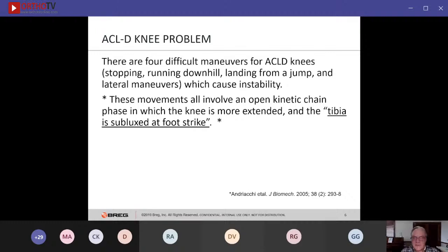So on patients that are ACL deficient and symptomatic, there are four things they can't do. They can't stop, run downhill, they can't land from a jump, and lateral maneuvers are affected. All of these can cause instability in those patients. The common key here is that all of these movements have an open kinetic chain phase in which the knee is more extended as the knee sweeps out, and that tibia subluxes before foot strike. So we don't have the availability of all of the other muscles that might help to prevent tibial subluxation with the foot in contact with the ground. This is free subluxation. Okay? And this was briefly mentioned by Andriaki back in 2005, and all he did was confirm what we already knew at the time, which was great.